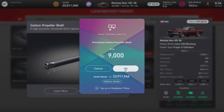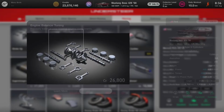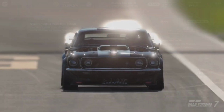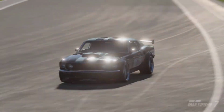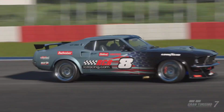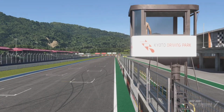Something that's very key and important with this vehicle is the amount of downforce we're actually able to reach. Around Kyoto Driving Park, you will notice that you are going to be traveling at almost 300 kilometers per hour coming to the first corner before you need to slam on the brakes.